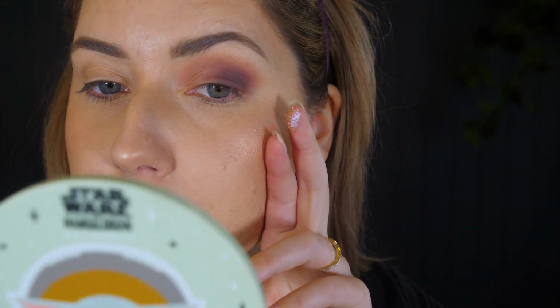Oh yes, this is what I want. This is exactly what I've been dreaming for. We're now going in with the sparkly shade Supernova. This is the one that excites me the most. Will I like it the most? Who knows? But when I look at it, it excites me the most.